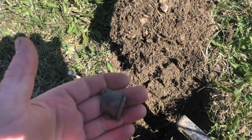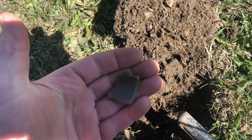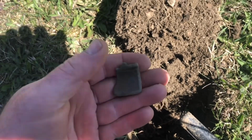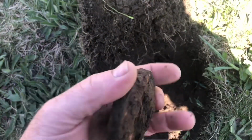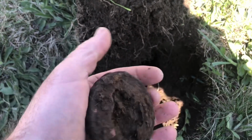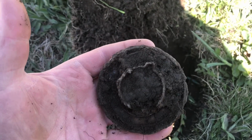Okay guys, here's the first interesting thing I found. I believe it's just a piece of lead, but I'm not sure what it would be off of. So yeah, enjoy finding lead, that's pretty cool. I'll see you all on the next target. Well, this piece is pretty interesting. It's a piece of iron, but I'm not sure what it is. A gas cap or something? I don't know. See you on the next find.